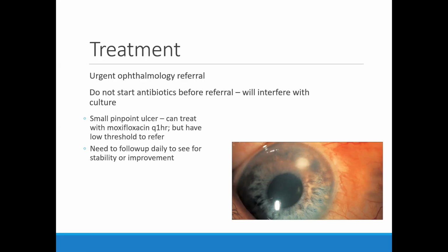Now they added this, I don't know how you feel about it, but sometimes we see a small pinpoint, less than 1 millimeter round white ulcer in the periphery next to the limbus. It won't have any fluid uptake. Some people say you could treat with Vigamox every hour, but I would say low threshold to refer if you can. If not, then definitely treat with Vigamox every hour and then taper it after 48 hours. It's obviously evident to say that we see these patients daily, because if they're not improving, we have to switch the therapies.